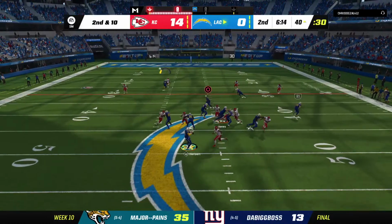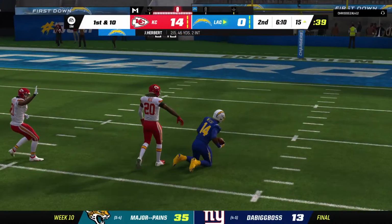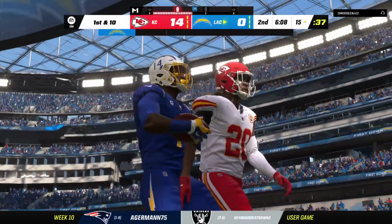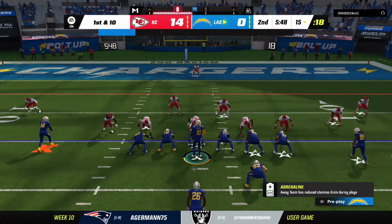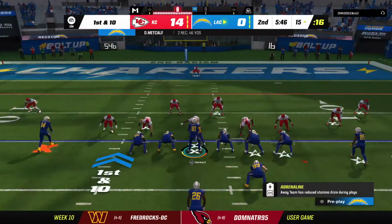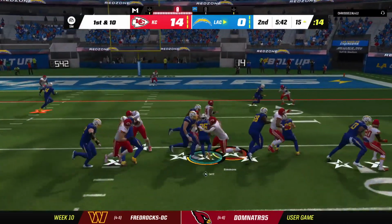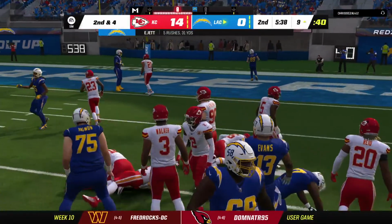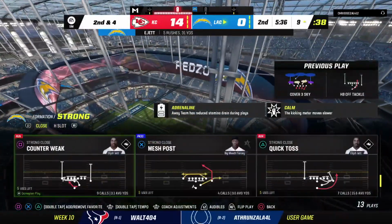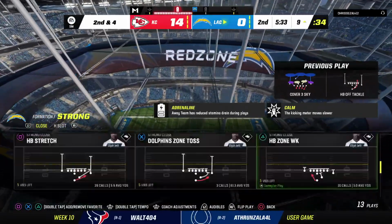On 2nd and 10, the ball back with Herbert. Catch is made by Metcalf. And he'll be brought down with a 1st down as the tackle's made at the Chiefs' 15-yard line. Now a give, right side. Jet. And now they're inside the 10 as he's brought down at the 9. He'll get a nice chunk there on the 1st down run, and it's 2nd and 4.